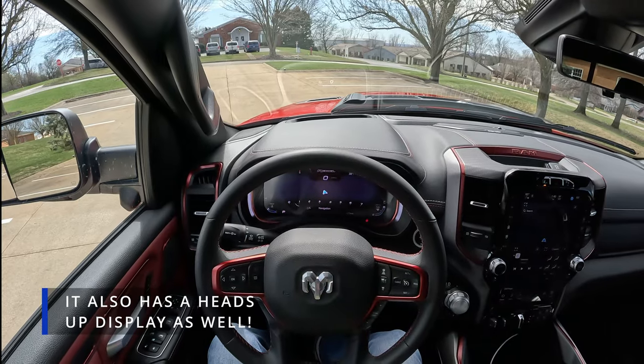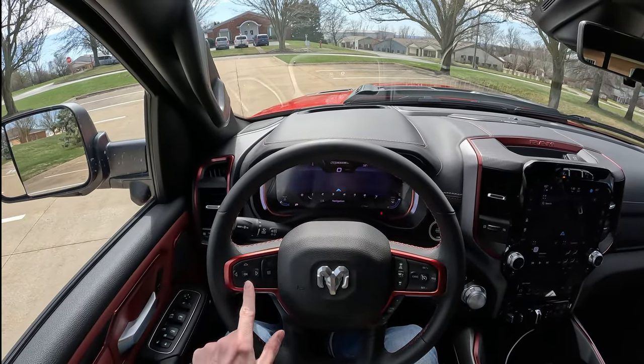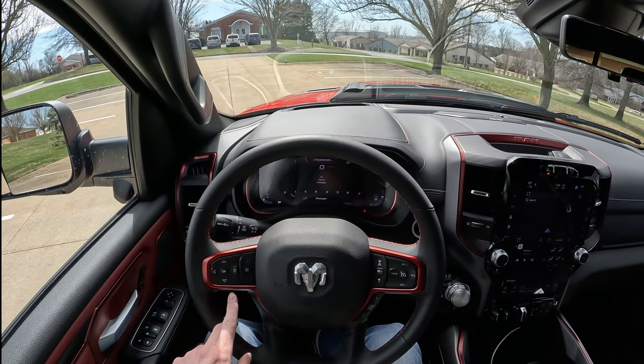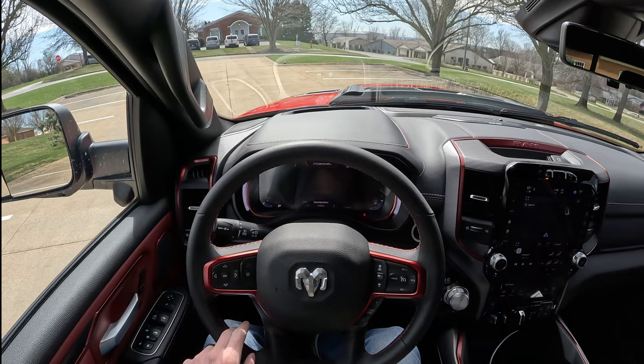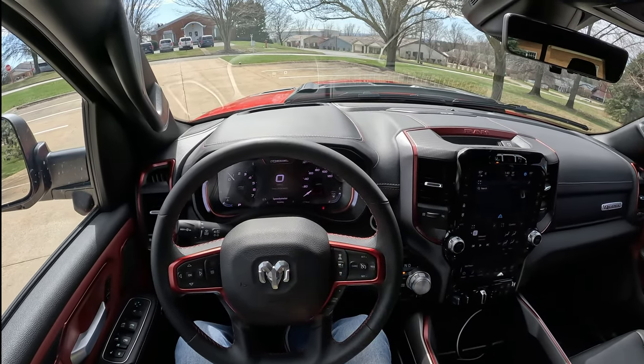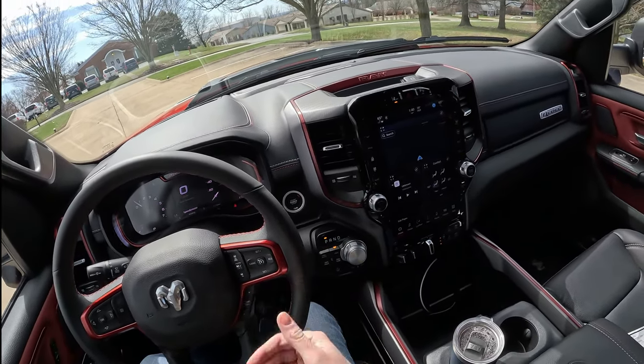You can even put the built-in navigation that this truck has in the infotainment up here too, which is super nice. Got some off-road screens. You name it, it's got it. You get the point. Very customizable. Over here, you do get your adaptive cruise control or regular cruise control controls. Gear limit switch, you know, you can control the gears if you're towing.